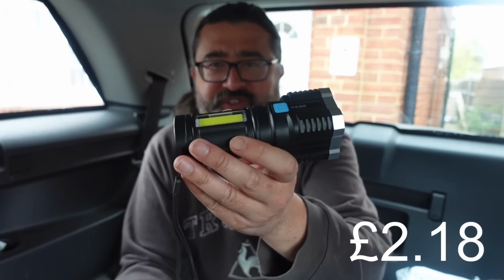So I didn't get to use it on my last car camp because there was no condensation. Once again, it's cheap, but it will do what you want it to do. Now, the next item we have is the kind of thing I've seen all over TikToks and things like that, and that is one of those world's super bright torch thingies.